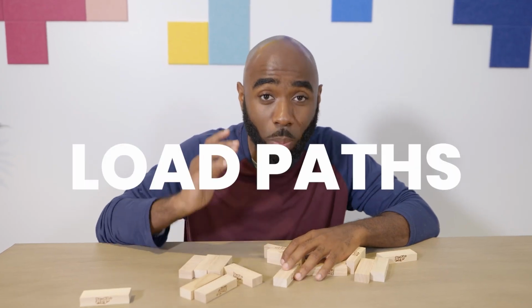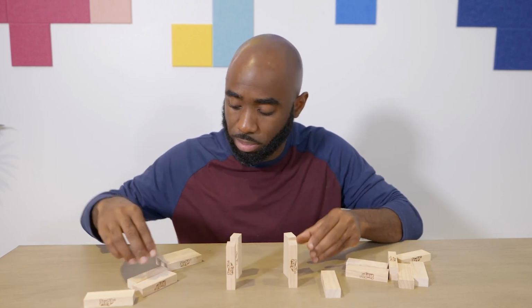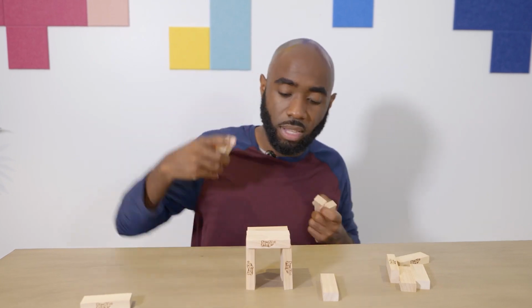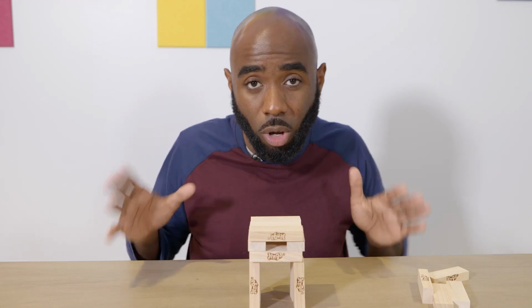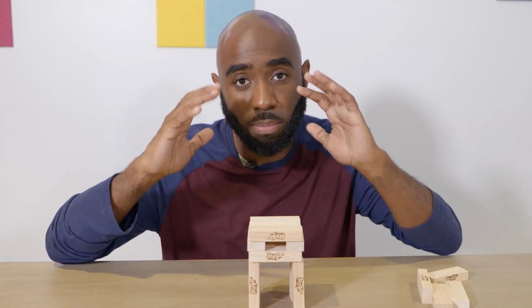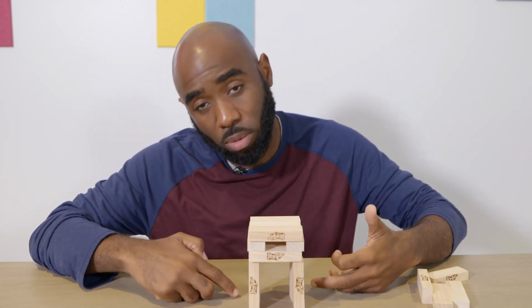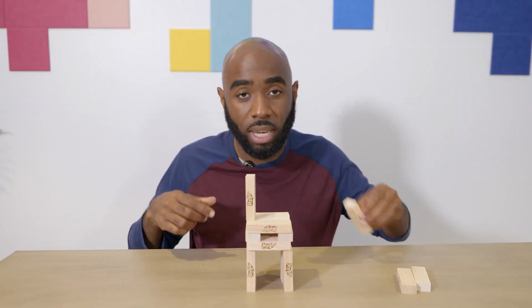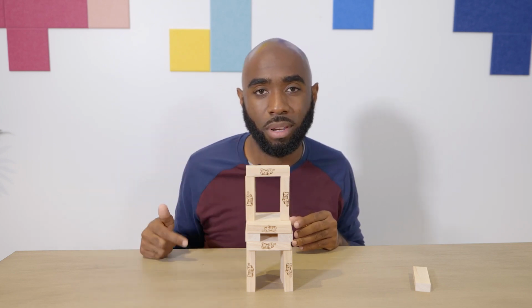So I'm about to show you how load paths work. Imagine we're setting up a structure here that has these columns and this floor slab. This floor slab could have other members attached to it. A load path is simply the manner in which the consecutive loads and the weights of each member and the weights that they carry is transferred from the top of the structure down through to the foundation. Each member in the structure is responsible for not only carrying its self-weight, but it also has to carry the weight of whatever member is on top of it.